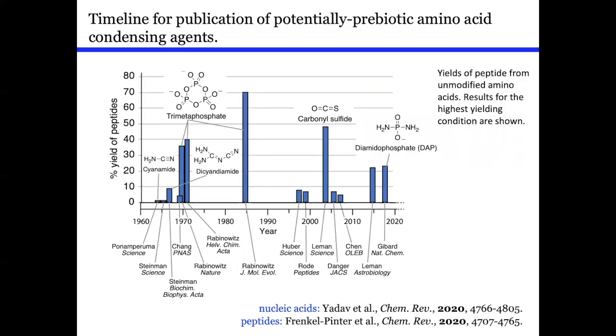Okay, so now moving on to condensing agents. The results for condensing agents, honestly, are not much more encouraging. The idea is that certain reagents can couple the free energy of hydrolysis of the condensing agent to drive a polymerization reaction uphill. This slide shows a timeline of various potentially prebiotic condensing agents that have been reported for amino acids. On the x-axis is the yield of peptide for the most efficient condition reported. And the y-axis is the year.